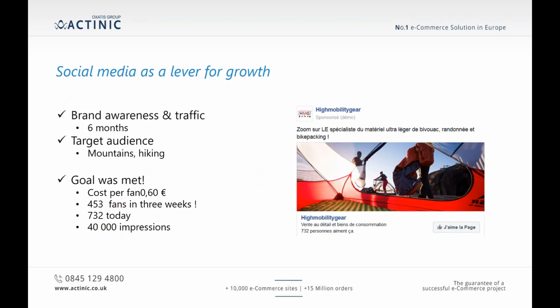As a lever of growth, High Mobility Gear, who already has a very high conversion rate, wanted to increase their brand awareness and traffic to their site. So they started with 6-month Facebook ads, and they targeted, of course, mountain hikers, as you can see in the image. The goal was met, of course. They paid 60 cents per fan. In 3 weeks, they gained 450 new fans. Today, it's about 800, and all their ads were seen about 40,000 times. So people are more aware of High Mobility Gear.